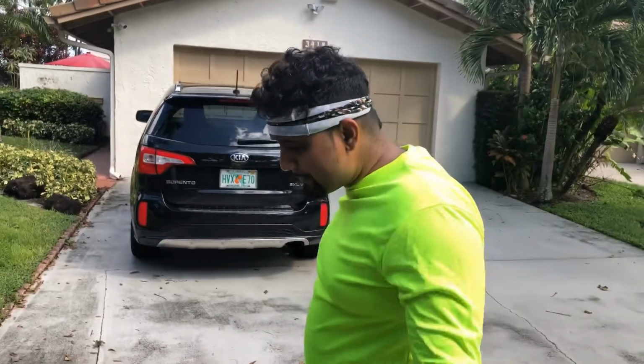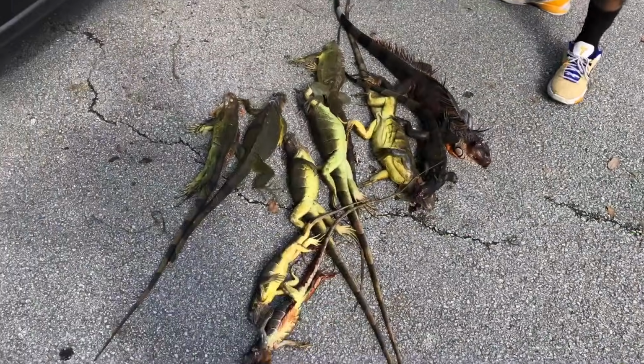Got some intel from some customers over here. They said when it's really sunny, that's when more iguanas come out. So today's been the sunniest day it's been in the last 2 weeks. So we're really happy, really blessed to come out here and harvest all these iguanas. And not to worry, guys, all these iguanas are gonna be used for food. People are gonna eat these. Remember, iguanas are delicacies all over the world.